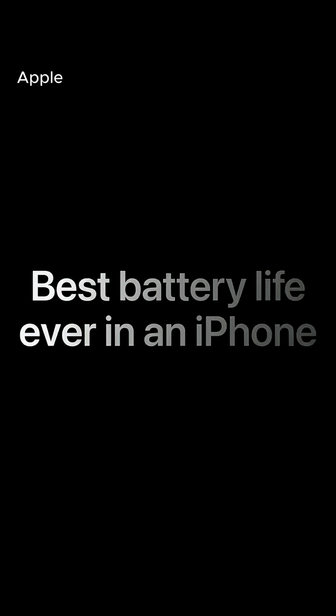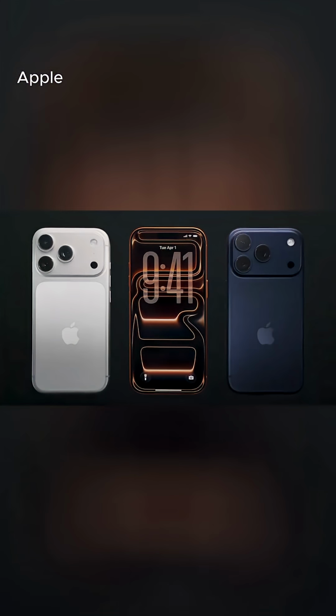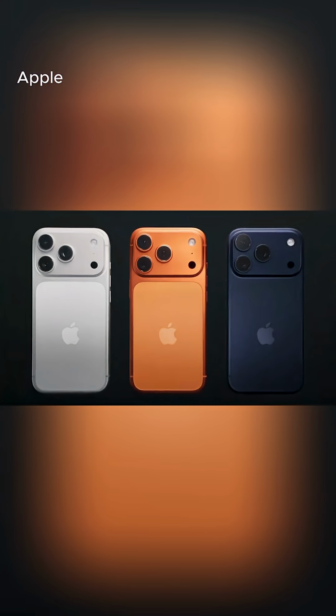Apple is calling this the best battery life ever in an iPhone, which I think is saying something. They're pushing over 5,000 milliamp hours with the Pro Max, which should just be an absolute beast. Also available in new colors, including this blue and this orange.